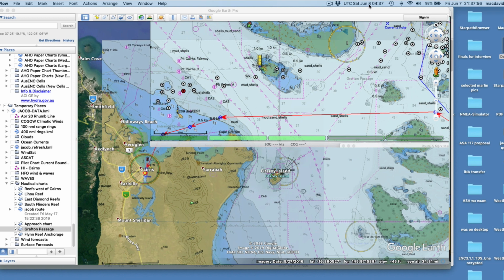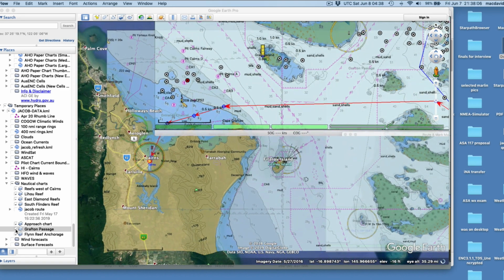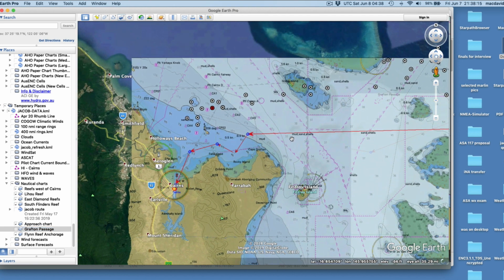And what time is it here? This is 4:04 Zulu, Saturday, June 8th. And then here I'm at the Google Earth. And actually, let's graph. This chart here is the one called Grafton Passage. You might want to shut that one off, and then we'll look here.